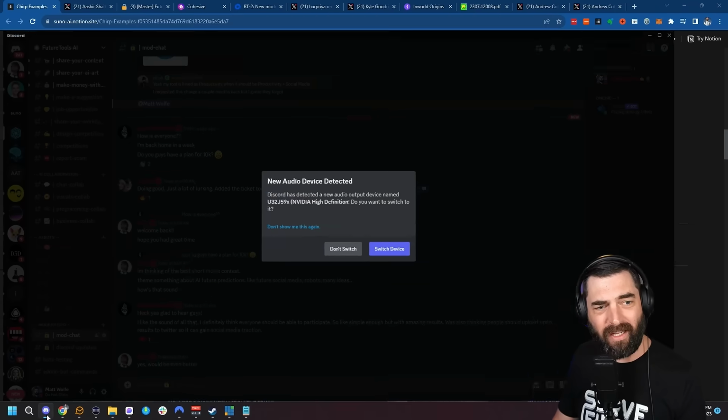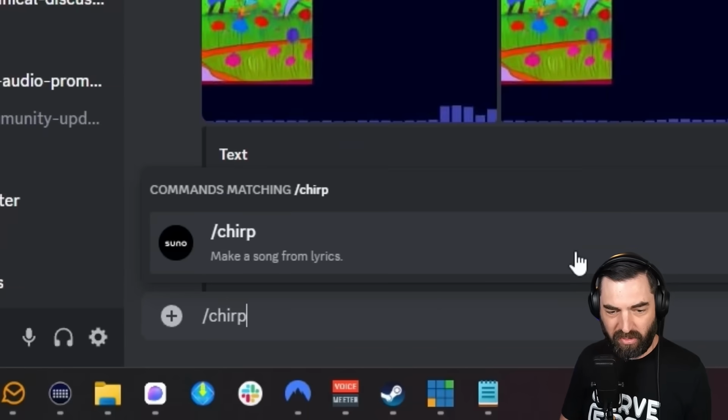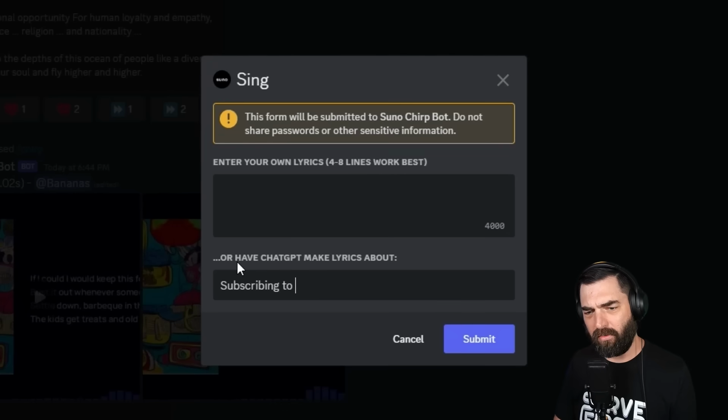I mean, pretty good. Similar to Midjourney, you actually have to do it inside of their Discord bot. So if I jump into this Suno Discord bot, Suno is the company that created this here. We can go into one of these Chirp alpha rooms, and if I just type /Chirp, it brings up this little dialog box where I can enter my own lyrics, or I can have ChatGPT make lyrics for me. So let's have ChatGPT make lyrics about subscribing to Matt Wolfe's YouTube channel, and click submit.